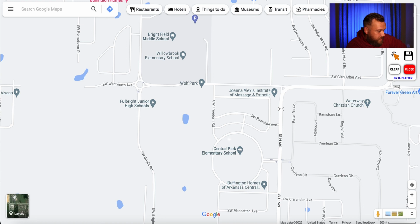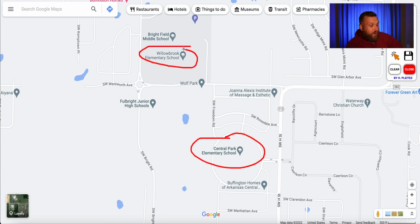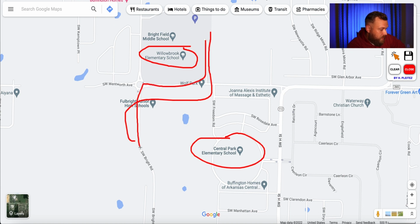So you've got Central Park here, and then you have Willowbrook, which is the number 1 ranked elementary school in all of Bentonville, and then Central is number 2 or number 3. Really, really solid school. The school district line goes like this. I actually think it follows this road here. They're really, really close, but it's 2 of the top schools in the entire city, and the entire school district for that matter, when it comes to elementary schools.